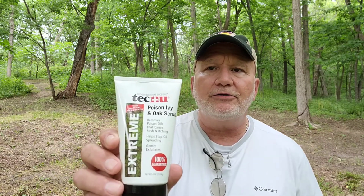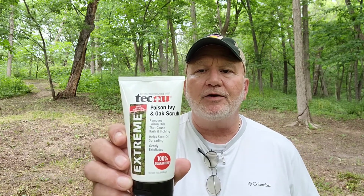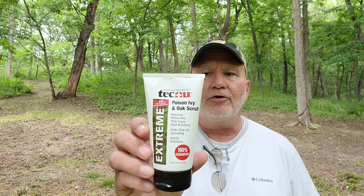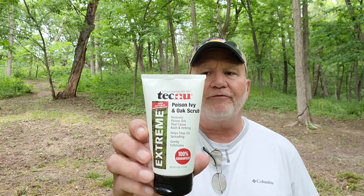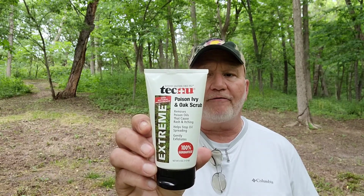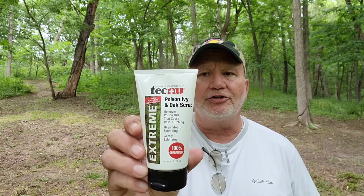It is Tecnu, T-E-C-N-U. You want to wet the area with cool water first. You're going to apply this to your skin, rub it in for about 10 to 15 seconds, and then you can rinse it off and pat it dry. And this definitely helps with the itching also. Pretty good product.